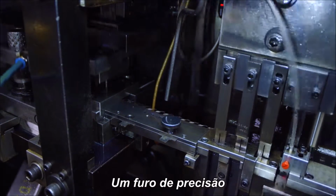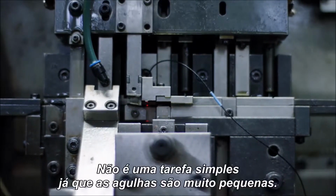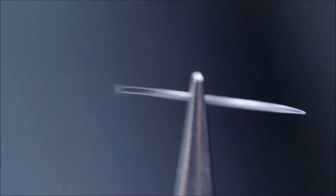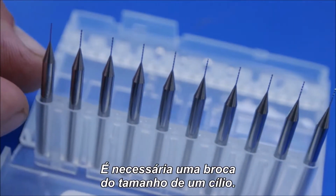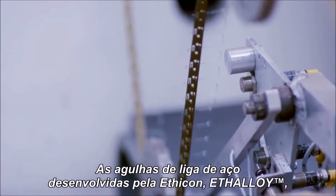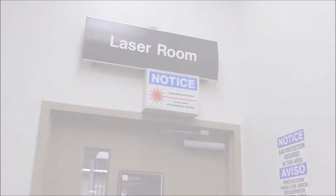A precisely drilled hole is essential for secure attachment to the thread. This is no easy task when you consider how tiny these needles are, roughly 3 to 6 times the size of a human hair, requiring a drill about the size of an eyelash. Needles like the Ethicon-developed steel alloy Ethalloy need a really strong drill, or in this case, a laser.